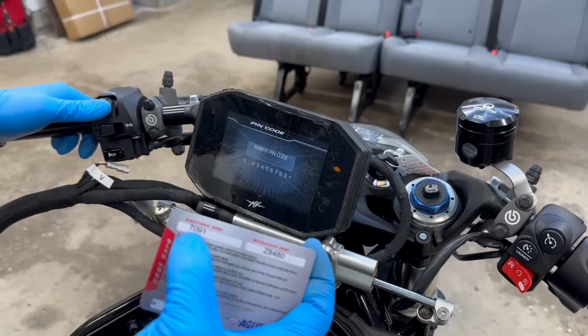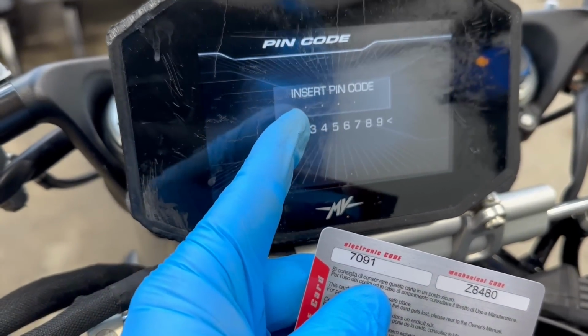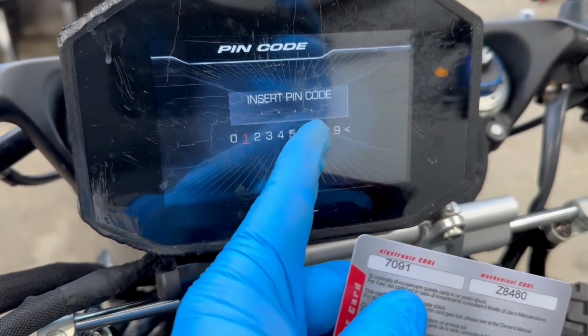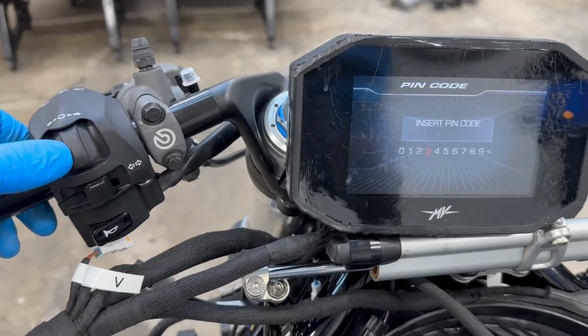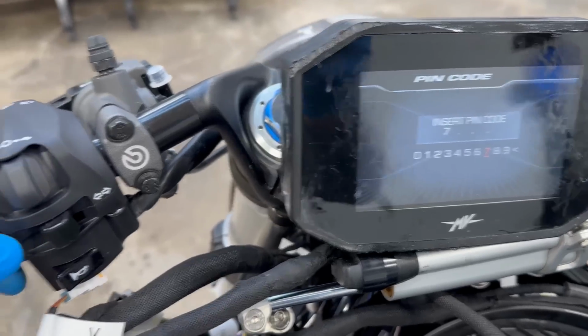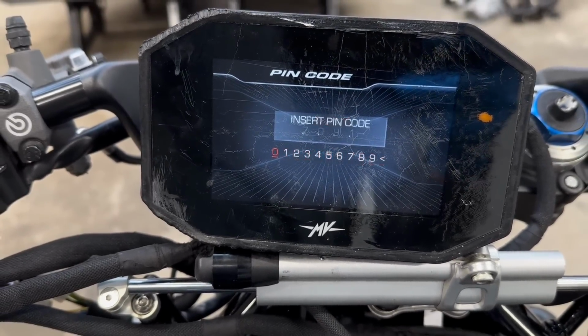Let's try it. It's a 4-digit pin code. I don't know how to read. Okay, it's a 4-digit. You see that? 1, 2, 3, 4. I was looking at the bottom. Never mind. So let's enter 7091. See what happens. We'll go to the 7, 7, 0, 9. Our last one, 1. Wrong.